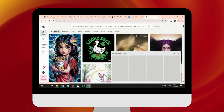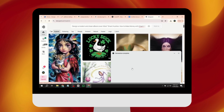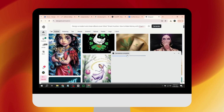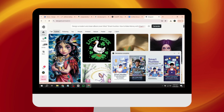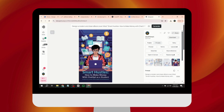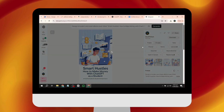Click the Generate button to start the image creation. After a few moments, Ideogram will present you with several cover options based on your prompt. Review the results and select the one that best matches the vision for your book. Once you've made your choice, download the image to your device. This will be your official book cover.